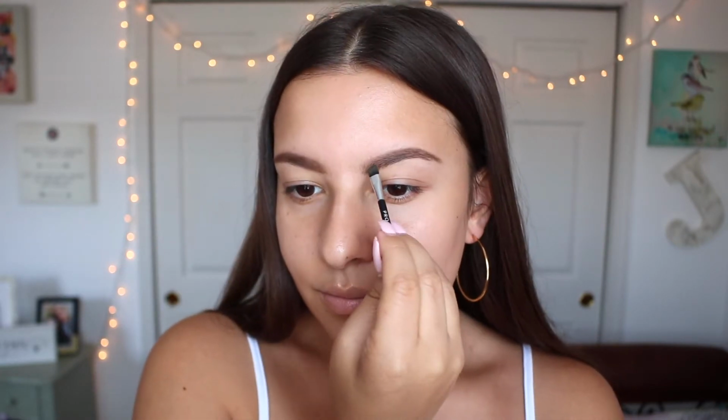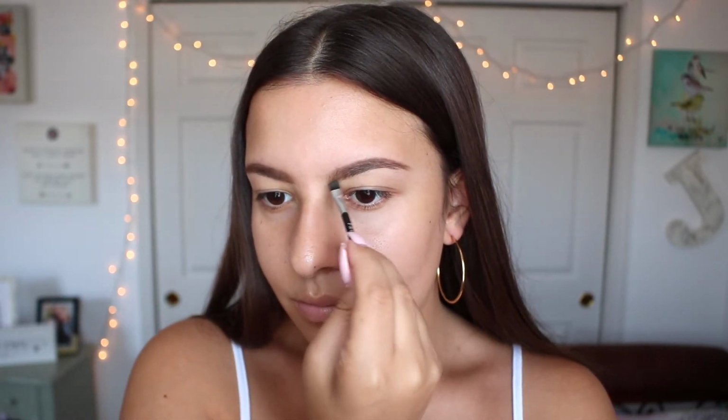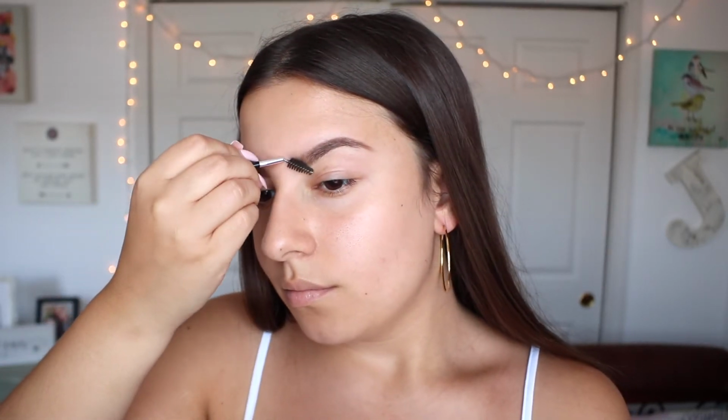I do believe they discontinued this brow powder, which is so sad, but I'm just going to use up the rest of mine while I can, and hopefully I can find something similar to it. But mine is falling apart, as you guys can see.